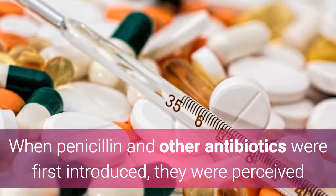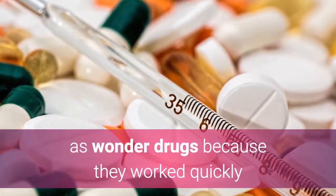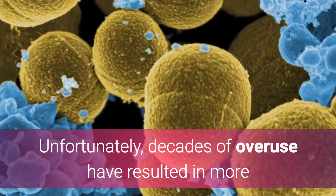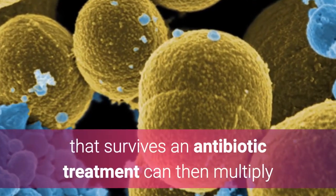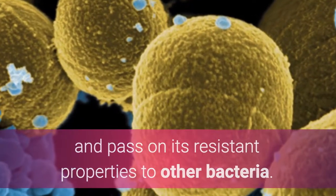When penicillin and other antibiotics were first introduced, they were perceived as wonder drugs because they worked quickly and seemed like an answer to all common illnesses. Unfortunately, decades of overuse have resulted in more and more drug-resistant germs. Any bacterium that survives an antibiotic treatment can then multiply and pass on its resistant properties to other bacteria.